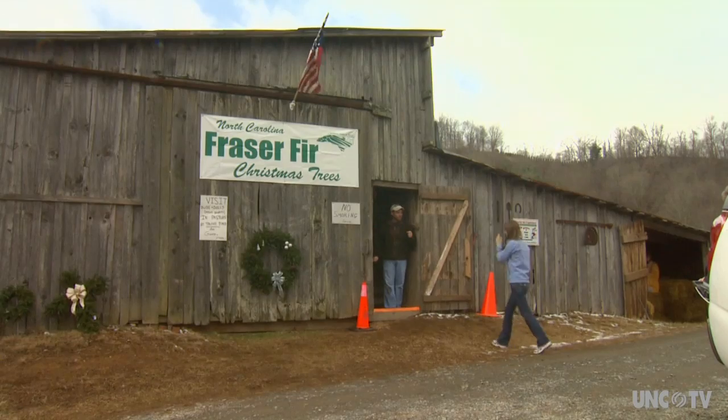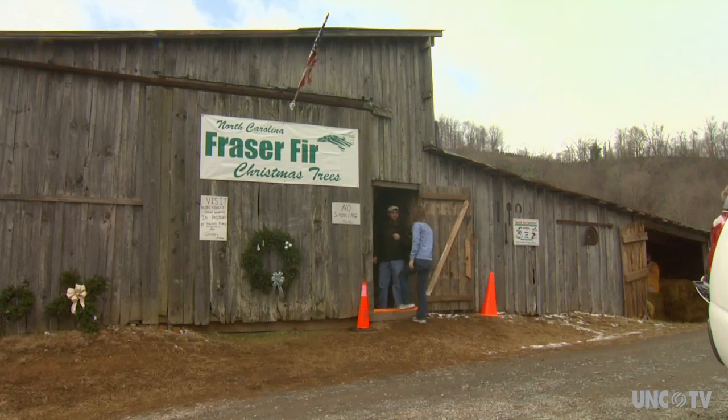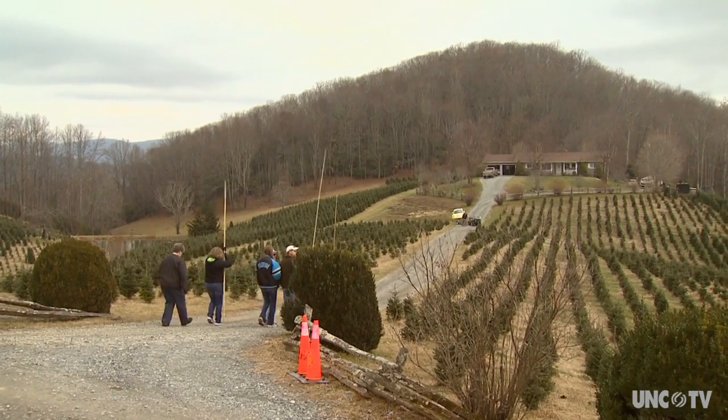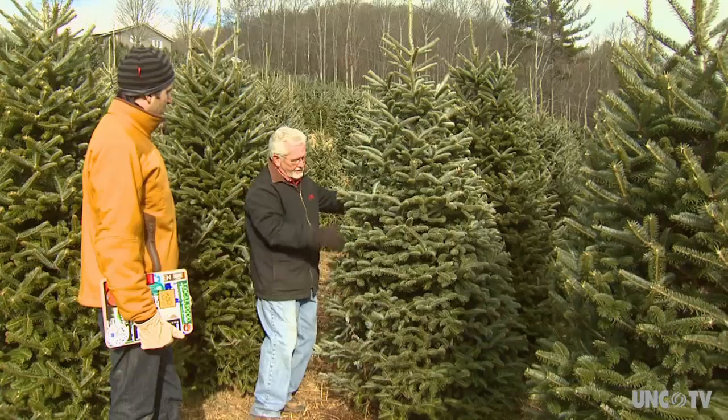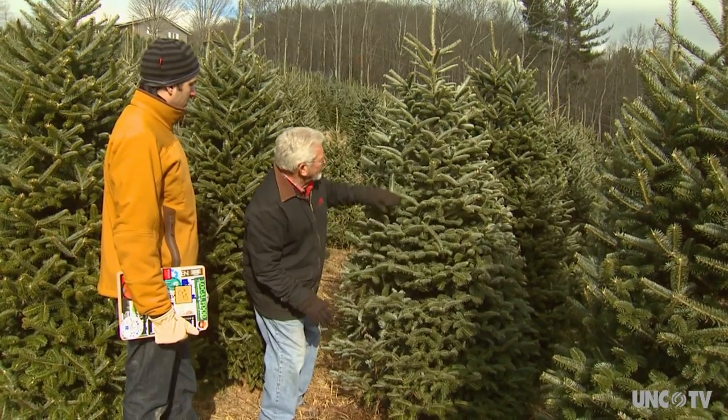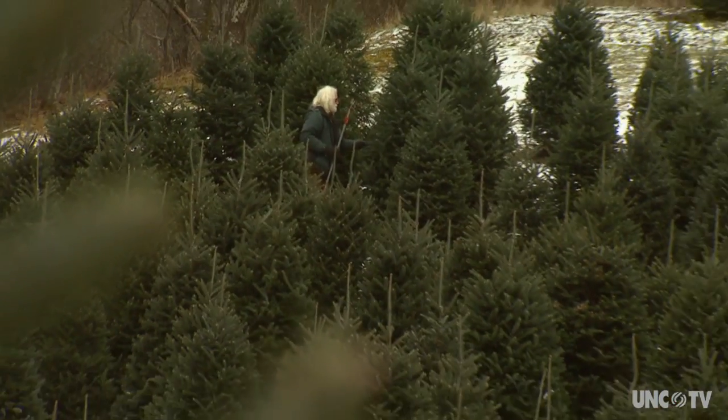They specialize in Fraser firs, which grow naturally in the southern Appalachian Mountains. The high elevation and abundant rainfall create ideal growing conditions for the trees. A 7-foot tree is probably 12 years old on average. It takes about 5 years to get the trees up to 15 to 16 inches, but once they're transplanted into the field, they'll go about a foot a year. They begin like a matchstick.